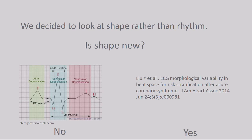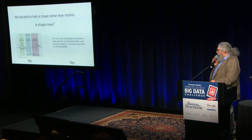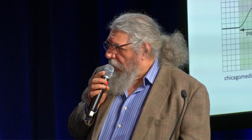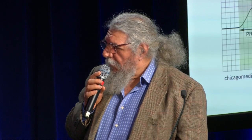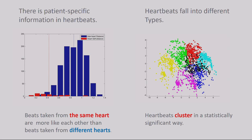So we decided that we wanted to look at the shapes of these heartbeats rather than rhythm. And you can ask yourself, okay, is shape new? Well, the answer is no and yes. No, in that whenever a cardiologist looks at an ECG, they're looking at the shapes of the beats. Yes, in the sense that there is very little literature that is directly on this topic out there. We know this one paper by Liu, and we will be returning to this in a moment or so. We decided to take a very naive view of shape. We isolated individual beats. We normalized them for time length and for total RMS area.